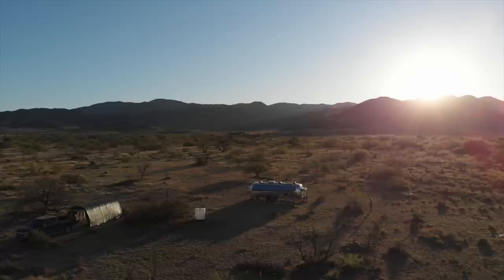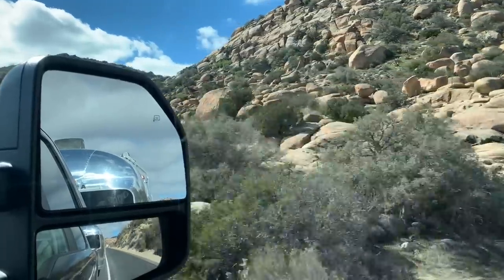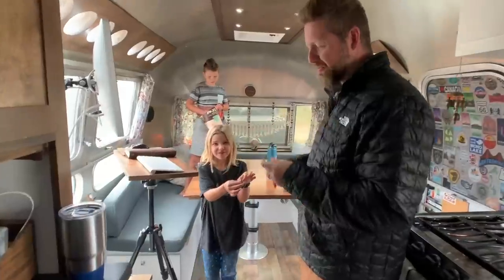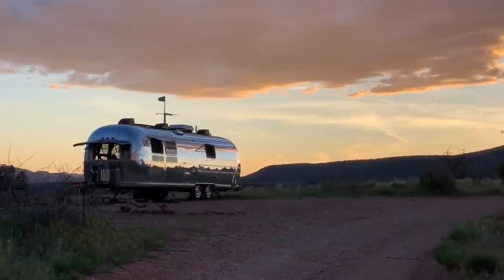We are so ready to start on our house, but there's a problem. The Airstream is in the way. That's right, it's time to finally build a permanent resting place for our tiny shiny home. She's carted us over 100,000 miles all over the US and Canada and has been a true home for our family of six for the last 5 years.